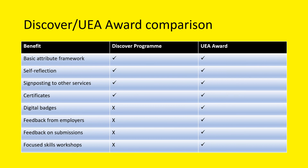With the Discover programme and the UEA Award, we will be signposting to other services, the UEA Award much more so. So we are hoping that with the Discover programme, as we develop it further, that we will be able to signpost to events and workshops that are going on if they are linked to some of the activities. With the UEA Award, we do that naturally anyway.